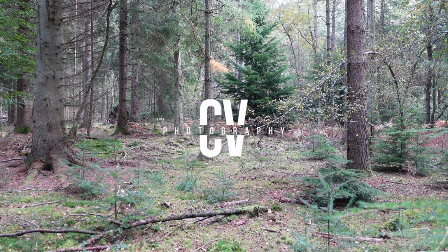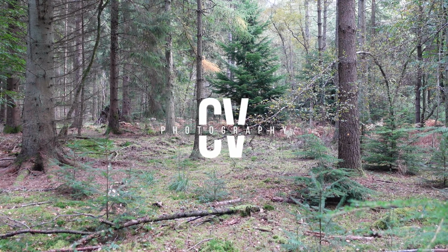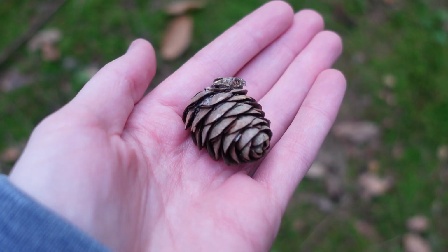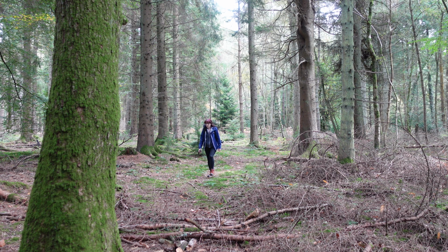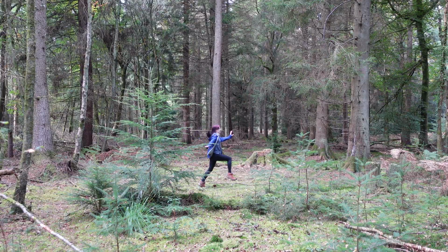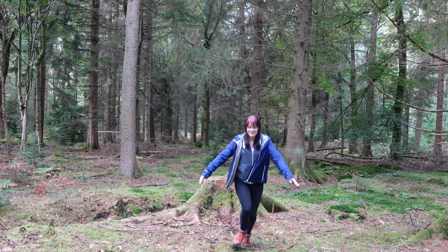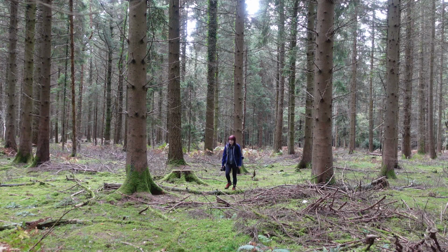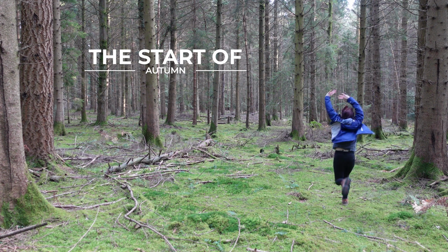Look at what I am surrounded by today. This is just fantastic. How can it get better than this? This is just beautiful, messy nature. Me, Courtney Victoria, a Nikon D750, a range of lenses, the Forest of Dean, and a banana. Let's go.